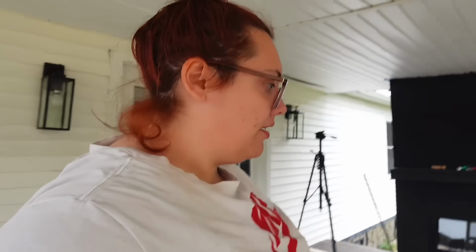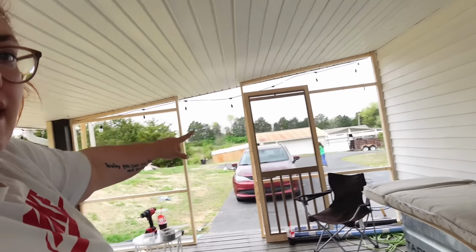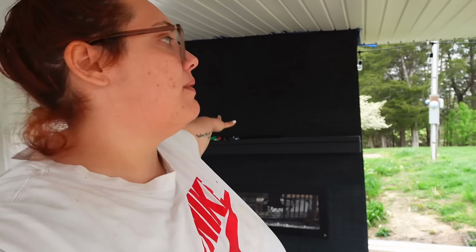Next morning. I'll show you what we got of the frame done. We had begun washing down the porch, and then for the frame we've gotten this area done and up into this area done. We did have to go back and get a few more pieces of 2x3s to finish this side out. That's what we did last night, and today we're going to finish off the frame, prayerfully get it painted and sanded, and then prayerfully get the screen up.